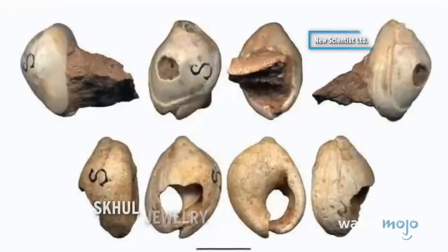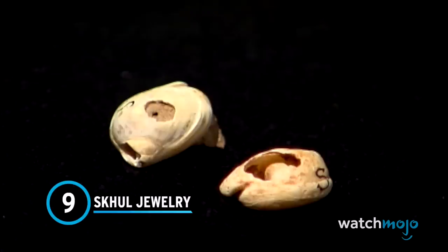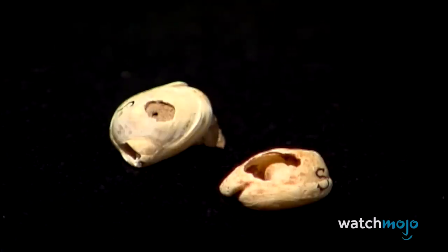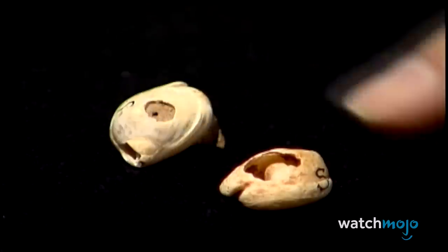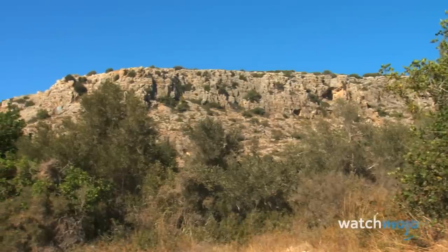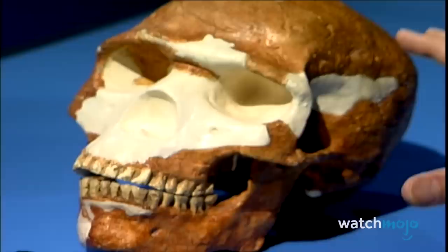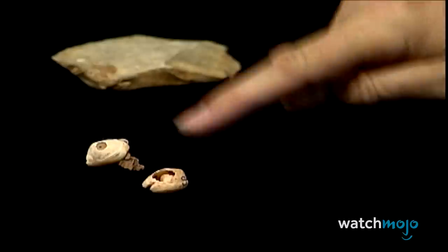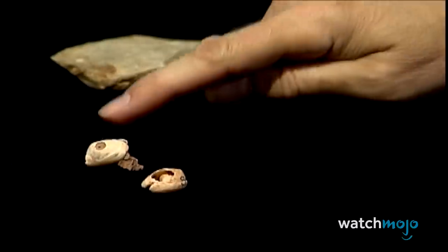Number 9, Skhul jewelry. Back in the mid-2000s, researchers discovered small shell beads inside a cave in Israel. And what's important about these shells is that they've got holes in them that we think were made by people to make these shells parts of necklaces or jewelry. Skhul Cave is found on the slopes of Mount Carmel, which has hosted human habitation since the Neanderthal age. The shells had small holes cut into them, indicating that they were part of a necklace or bracelet.